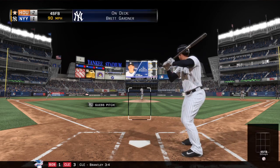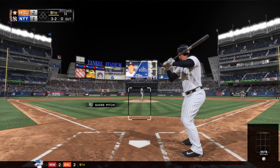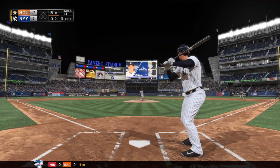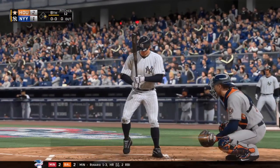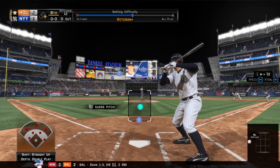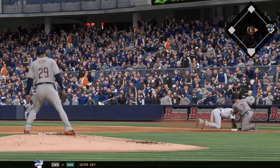Not where he wanted that fastball to be, and it's 3-2 now. He's set. Here's the 3-2. And he lays off ball 4. So now the potential tying run here is aboard late in the game. Brett Gardner comes to the plate here, and we'll see how they play it with that leadoff man on base.